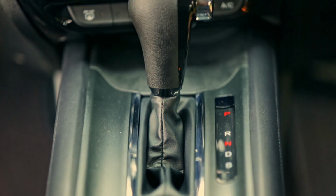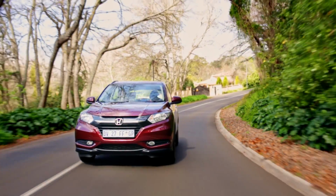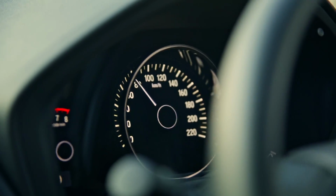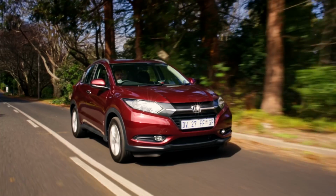There are only two models in the HR-V range, the 1.5 Comfort, which I'm driving, and the 1.8 Elegance. But both of those models only come with one gearbox. And it's a gearbox which doesn't actually have any gears at all. It's called a continuously variable transmission, or CVT. The problem with a CVT gearbox is that even though it gives you very good fuel consumption, it's not great to drive, especially if you're in a bit of a hurry. So put your foot down.